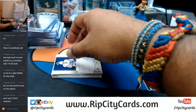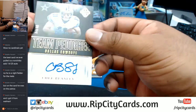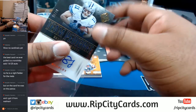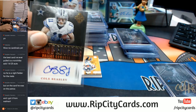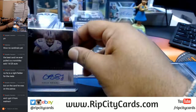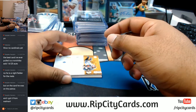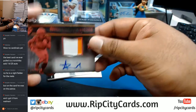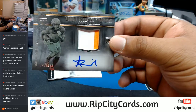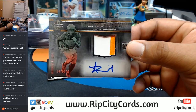It's an auto. For the Cowboys, Cole Beasley to 49. Alvin Kamara, two-color Tennessee patch with the sticker auto to 199. That goes to the Saints.